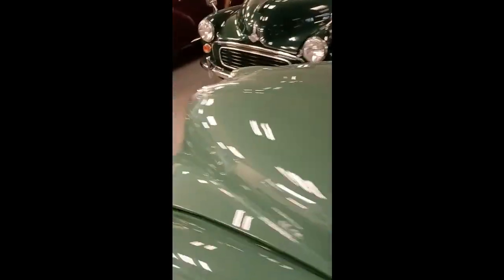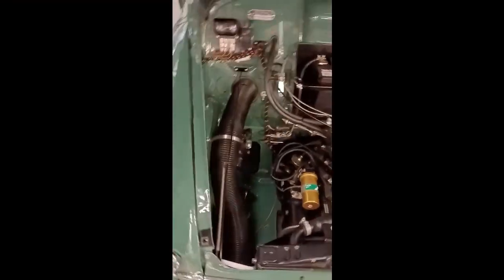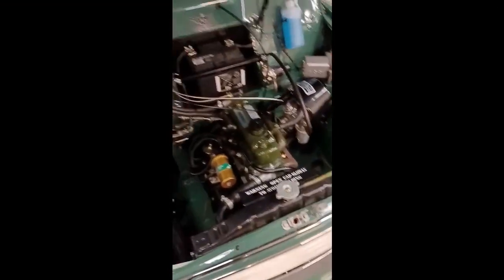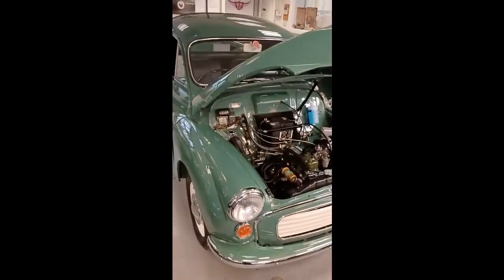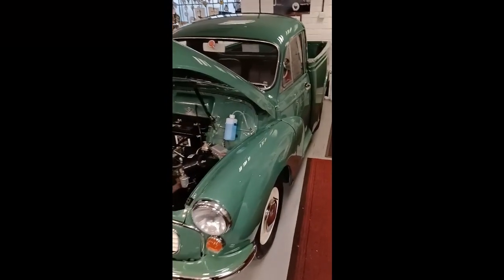It's got a new Ivor Searle engine in it, which we regard as being the best you can get. So as you can see, everywhere it's show standard. New wiring loom, reconditioned engine, new battery, new fuel pump, new radiator. So basically, if you'd have gone to the Morris dealership and bought one of these trucks brand new, this would be what you'd be getting now.